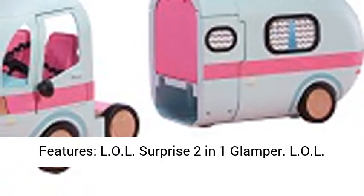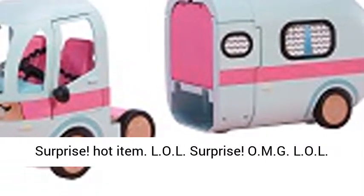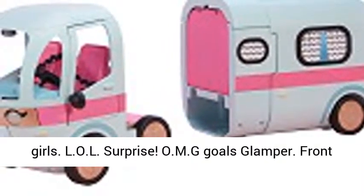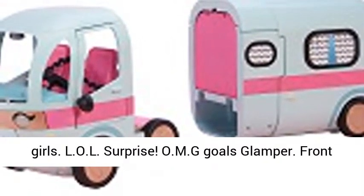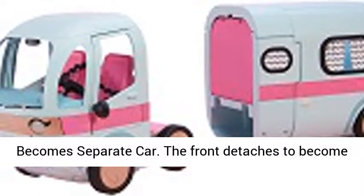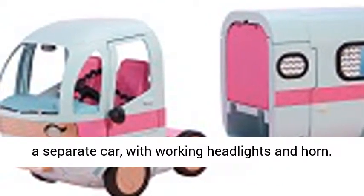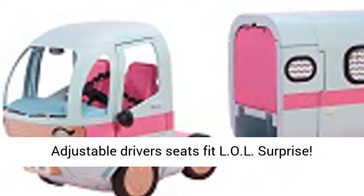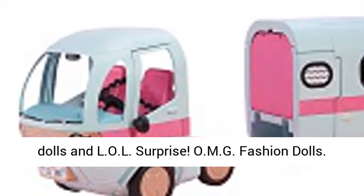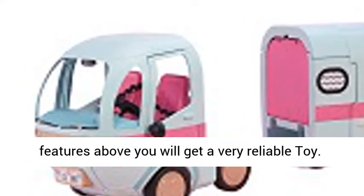Features: LOL Surprise 2-in-1 Glamper. Front becomes separate car. The front detaches to become a separate car, with working headlights and horn. Adjustable driver seats fit LOL Surprise dolls and LOL Surprise OMG fashion dolls.